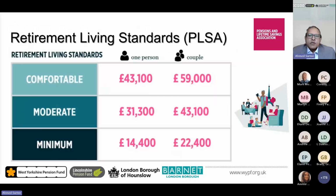A very useful resource in the pension sector is the Retirement Living Standards website, which is shown on the slide here. They compile an annual survey, they being the Pensions and Lifetime Saving Association, the PLSA for short. And what this survey does, it pitches 3 levels of retirement models: a minimum, moderate and comfortable model. And it's all based on a basket of goods and services, from food and drink to holidays. And you can plan against this for your lifestyle objectives.